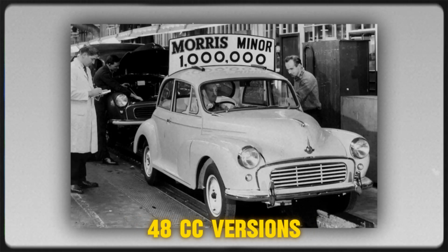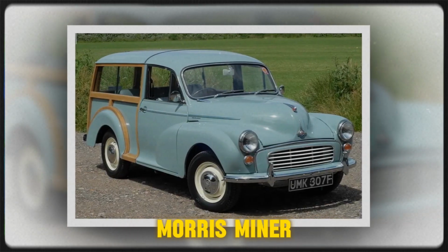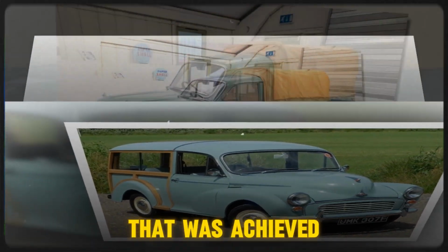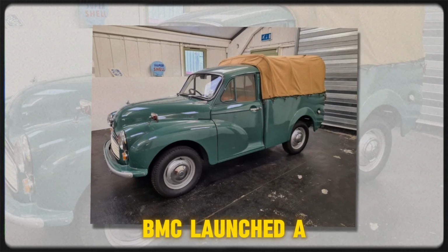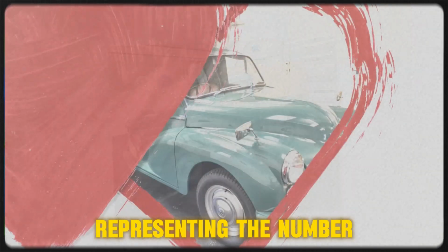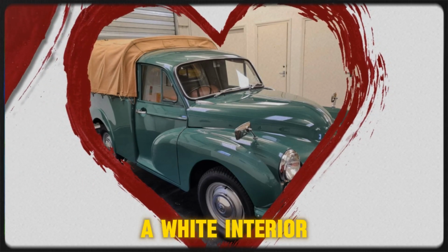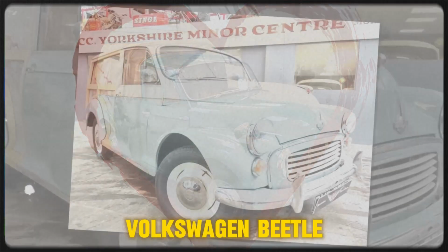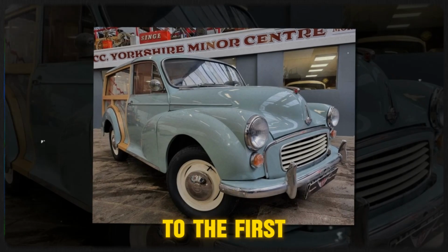Towards the end of the 948cc version's run, in February 1961, the Morris Minor became the first British car to sell over 1 million units, a remarkable feat that was achieved in less than 13 years. To mark the occasion, BMC launched a limited edition of just 350 Minor 2-door saloons, representing the number of Morris dealerships in Britain at the time, each car finished in lilac with a white interior and featuring Minor 1 Million badging.